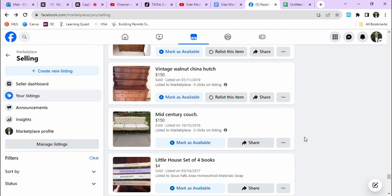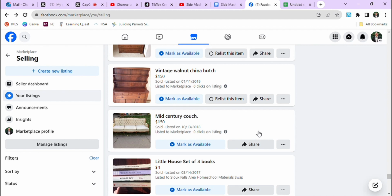Furniture flipping, mid-century couches. So what we were looking for is anything that we could at least 3x the price for. Ideally, 10x. And so selling this couch for 150, ideally we would have bought it for $50. My guess is on that one it was a lot less than that.